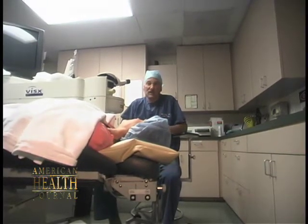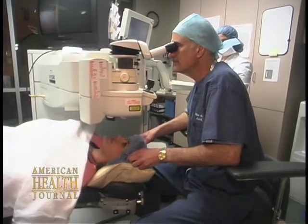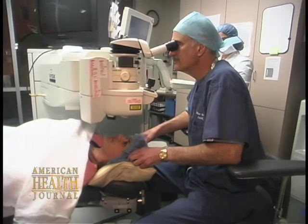The second thing it actually does is that prior to this technology, patients would occasionally complain of halos or glare at night, and that was an after effect of the laser vision correction. And the wavefront technology has taken that and basically eliminated the side effects of halos or glare at night by using this technology.